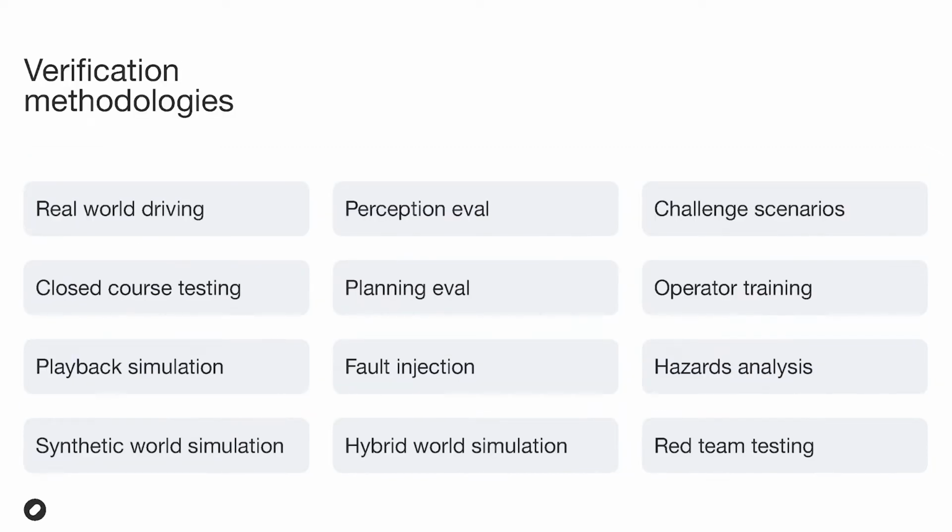We use multiple methods to verify that we're meeting the requirements, with a few of the most common ones shown here. For each requirement, we choose a method that is most efficient and provides highest confidence verification. Let's take a look at some of them in more detail.